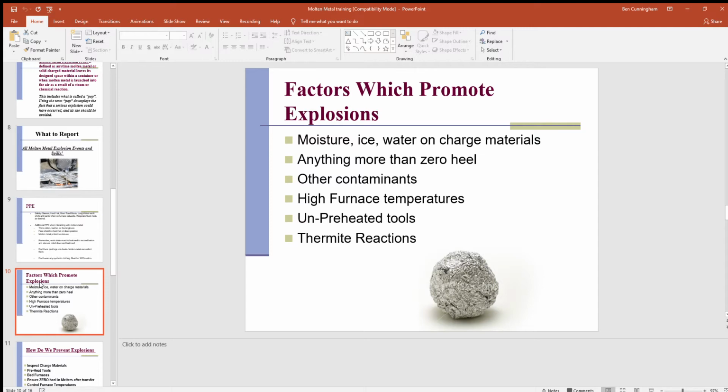And then things like even the furnace temperatures being too high can be a factor. Unpreheated tools, you saw in the video where the guy looks like he stabbed into some molten metal with a pry bar, and he automatically got an explosion, and that's probably from not having preheated that pry bar.